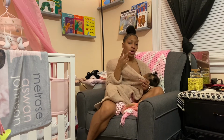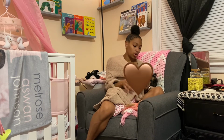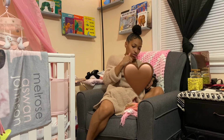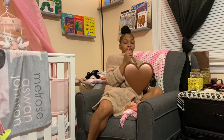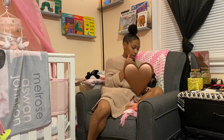I bathed her twice a week when I first had her. Also, you don't want to bathe them if they still have the umbilical cord, the little piece attached. Stop it, girl. You're not supposed to bathe them. I don't know why, but you're not supposed to bathe them. You're supposed to wait until the umbilical cord actually falls off, and then you give them a bath. So I did wipe her down every day while that was still attached. And then it ended up falling off, and then I gave her a bath twice a week. I don't give her a bath every single day. I don't wash her hair every single day.